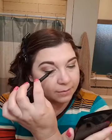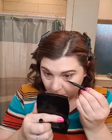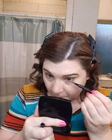Now with more mature eyes, you definitely do not want to line too heavy. Make sure it's a distinct line, but you can keep it a little bit lighter. Okay. That is crazy, crazy. Okay, let's curl these lashes and then I'm going to give you the full eye look.